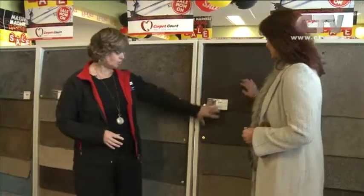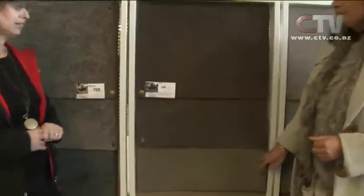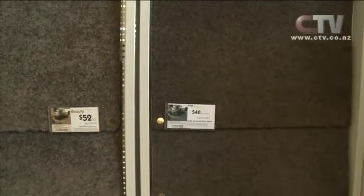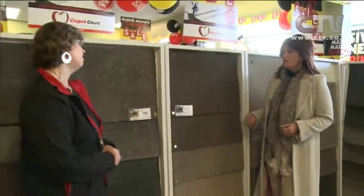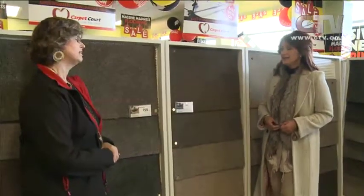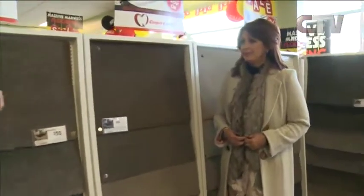This new range is all in stock, so there shouldn't be a problem getting anything in stock for you. And it's amazing the difference in warmth in your home when you've got a good carpet down as well, isn't it? Makes a big, big difference. The density of the underlay makes a big difference as well, and we've got a really good foam underlay.